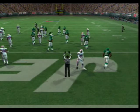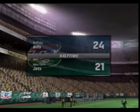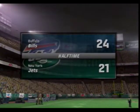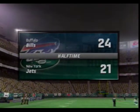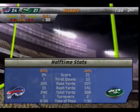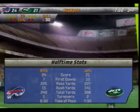So here's how each team has done protecting the ball, or lack thereof, perhaps. Going into halftime, the score is 24-21 Bills. We're ready to begin the third quarter of play.